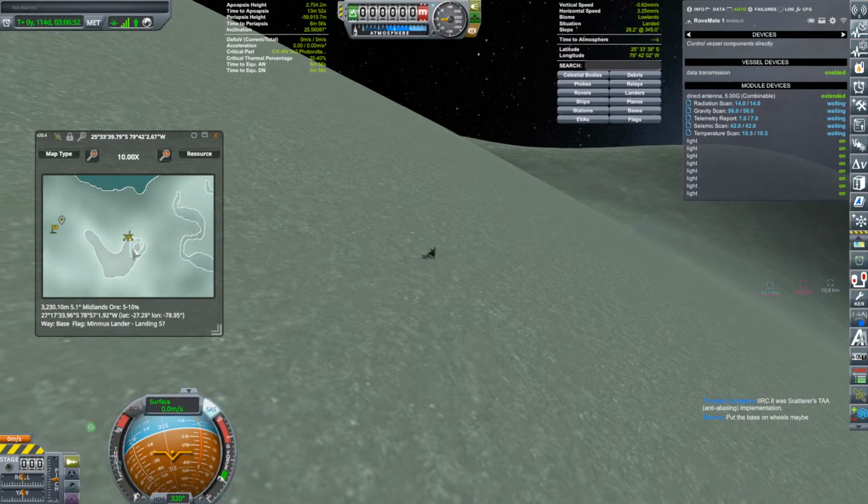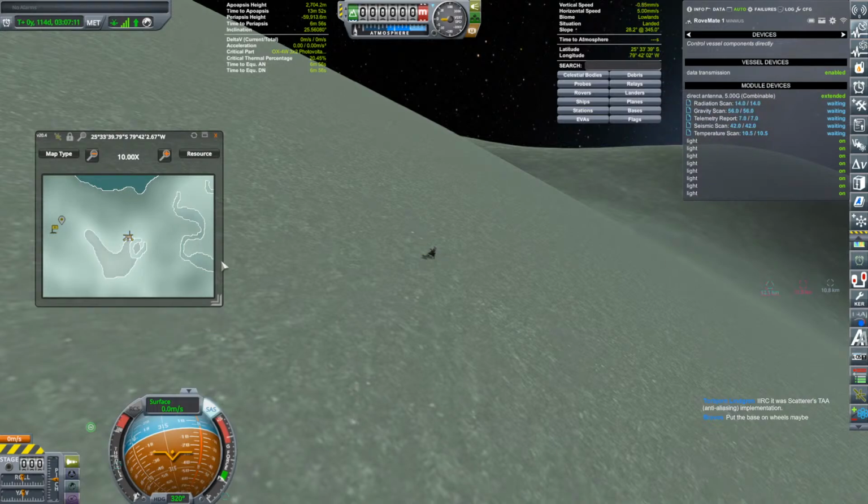This little fella's been busy here. There are slopes here and midlands and lowlands, and it's been hopping around. Over there is what I call the Valley of the Kraken. That is this zone over here. But up here are some great flats, and I've yet to do the gravity scan or the seismic scan in the Great Flats. So I started driving this way towards the Great Flats.